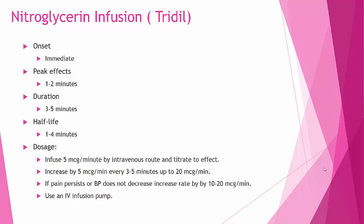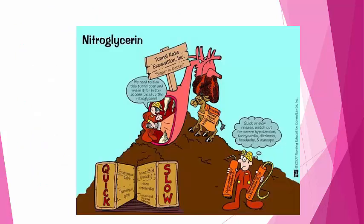So your dosage for this would be 5 micrograms per minute IV and titrate. So you're going to increase by 5 micrograms a minute every 3 to 5 minutes up to 20 micrograms per minute until pain is relieved or the blood pressure is not decreasing any. So if you're doing this, you really want to use a pump to make sure that you are accurate in your administration.